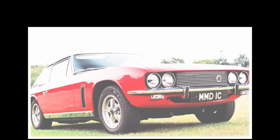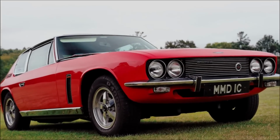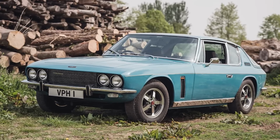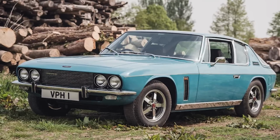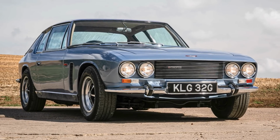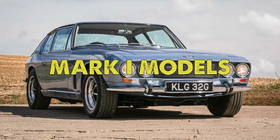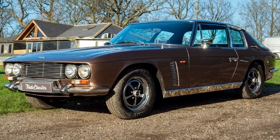When production was moved back to England, Jensen made minor adjustments to simplify the manufacturing process. These changes included slight modifications to door handles, window seals, and the overall fit and finish of the panels. These differences can be seen when comparing the early Mark I models to the later ones, although the basic shape of the car remained the same throughout its production.